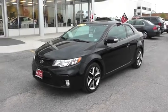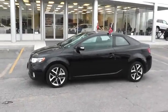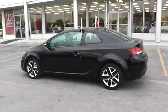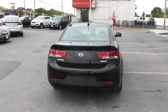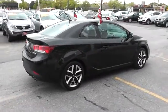The 2010 Forte Coupe. The world has never quite seen anything like this. A unique combination of class-leading standard horsepower, fuel efficiency, and advanced standard features. The Kia Forte Coupe, the first of its kind, and is priced below $15,000. This vehicle has less than 65,000 miles.